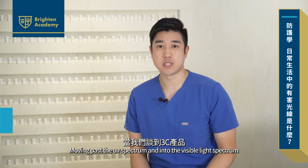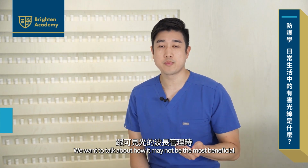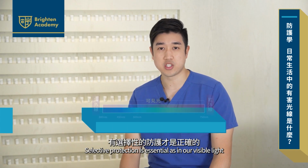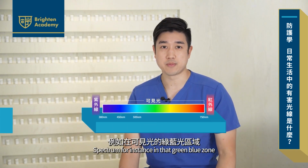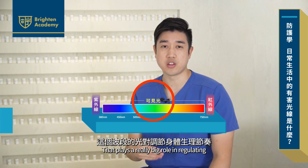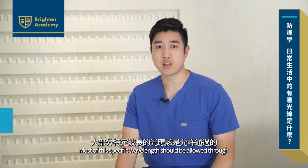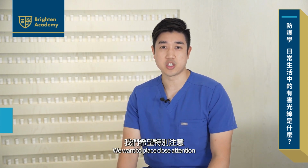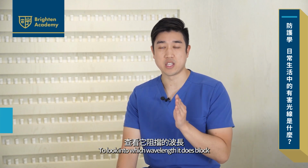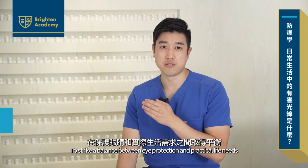Moving past the UV spectrum and into the visible light spectrum, we want to talk about how it may not be the most beneficial to completely block all of those visible light wavelengths. Selective protection is essential, as in our visible light spectrum, for instance, that green-blue zone plays a really big role in regulating our body's own circadian rhythm. Therefore, most of this specific wavelength should be allowed through. We want to pay close attention when choosing an anti-blue light or blue blocker lens, to look into which wavelengths it does block, to strike a balance between eye protection and practical life needs.